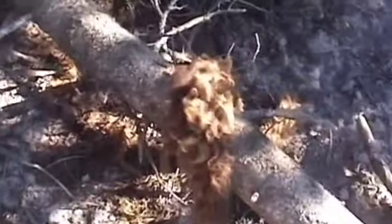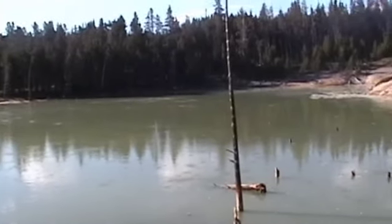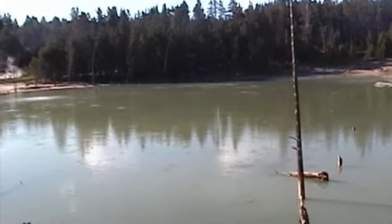Here you see a big glob of buffalo hair that's just been shed. Back over here is the hot spring lake. Okay, it's warmed up, so a lot of the vapor has dissipated. This will give you an idea of the churning action. It goes on. Hopefully the wind will blow away some of this. There you go. That should be a very good shot.